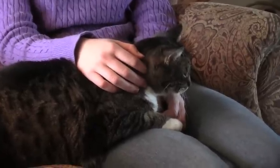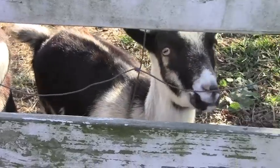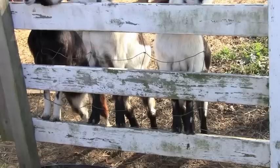I just get a kick out of the animals. I think we take that for granted, and think they're just things, but they're not really. They really are creatures. Goats have more personality and are so friendly. That's one of my favorite things.